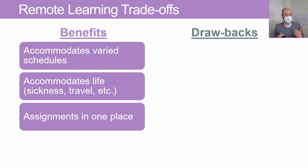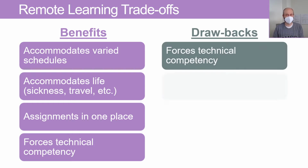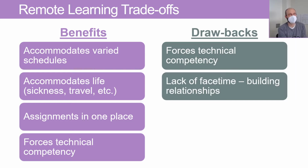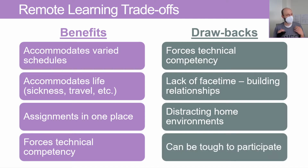Your assignments are all in one place. If you're doing an online course or a live remote course, they're all going to be on Blackboard somehow. And it kind of forces you to be technically competent, which is a useful skill in order to succeed in the course. Drawbacks though, well, you have to be technically competent, right? That's a hurdle that you have to overcome. It's harder for people to build relationships sometimes without having the FaceTime and being able to react to that sort of thing. Some people have home environments that are kind of distracting. Mine is one of those. I have 4 kids at home. It can be very difficult to teach courses from home. Trying to take a course and learn while managing all that stuff can be hard. And for some people, it makes it easier to participate, but for some it makes it harder because they're behind a screen and in a 'somebody else will answer, they can't see my face' type of mode.